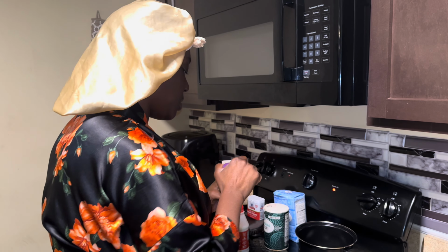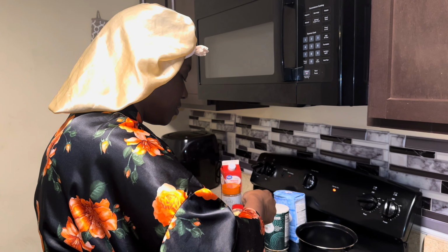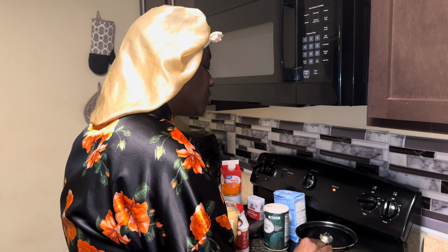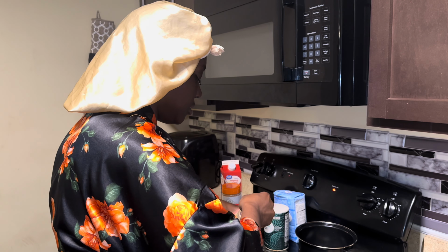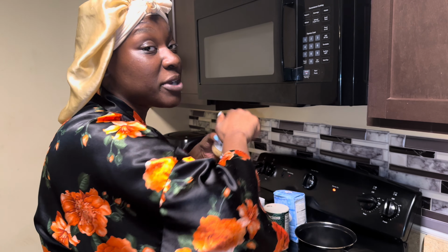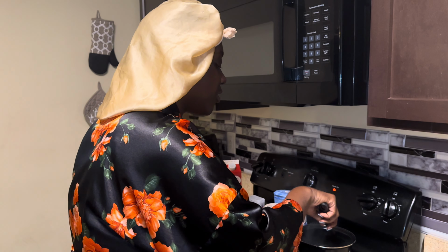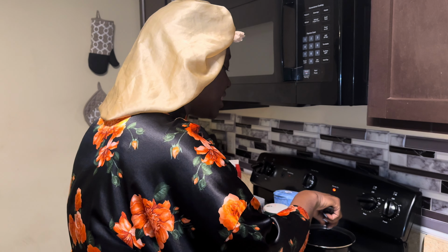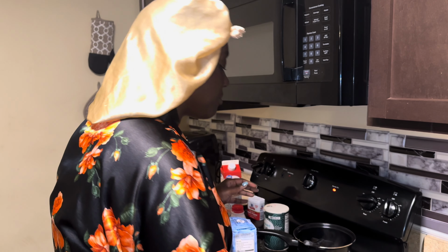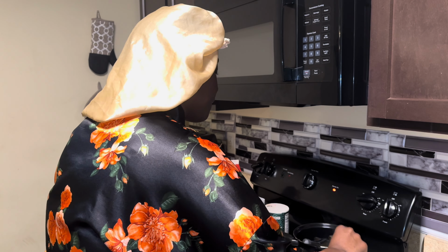Then it said 2 tablespoons of garlic. I got my measuring cup out. Tablespoon 1. Tablespoon number 2. Let me put everything up as I go. It said to let this saute for about 1 minute. And then we're gonna add 2 tablespoons of flour. So let's go ahead and get it ready for the flour. Let me get the rest of this garlic up out here. I didn't even know it was hot here, bro. Rinse it off.